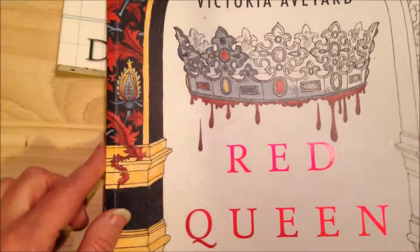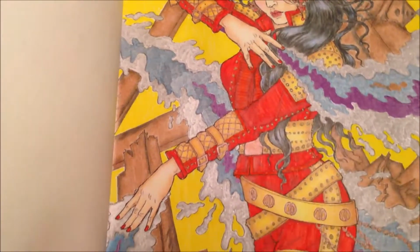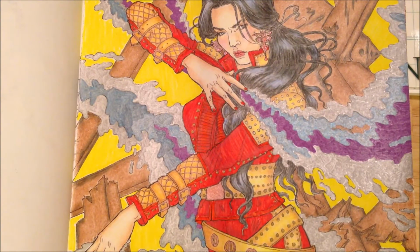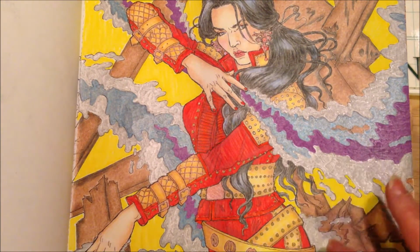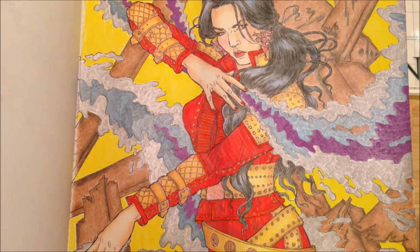I have one from the Red Queen. There she is. She's got lightning coming out of her fingers. What I like about this one was it was just fun, and it gave me an opportunity to experiment with metallic markers. And this was my first attempt coloring gold using a different variety of yellows and browns.